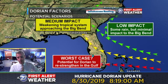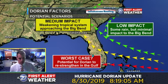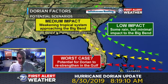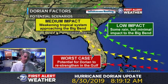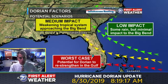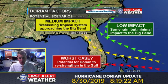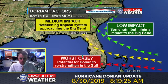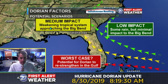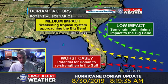Again, that doesn't guarantee a worst case scenario, but if you give Dorian the potential to make it into the Gulf and start re-strengthening, then you can see what we've seen over the past few years when hurricanes get in the Gulf. It could intensify quickly, and then you're talking the entire Gulf Coast on the table for a potential hurricane, tropical system landfall. Again, that doesn't guarantee that it's going to be a worst case scenario for here in Tallahassee. If the storm spit out in the Gulf and went over towards the west, towards Alabama, Louisiana, Texas, Mississippi, that's another low impact scenario for us, but high impact for those folks.